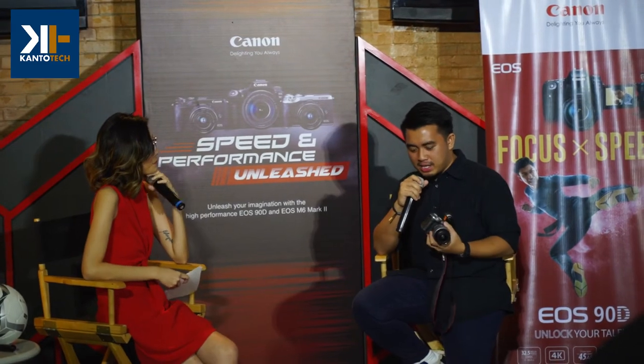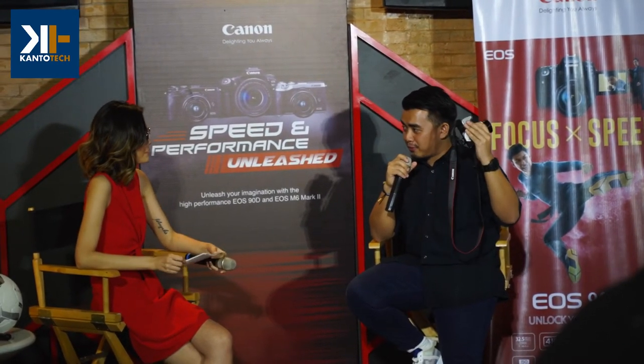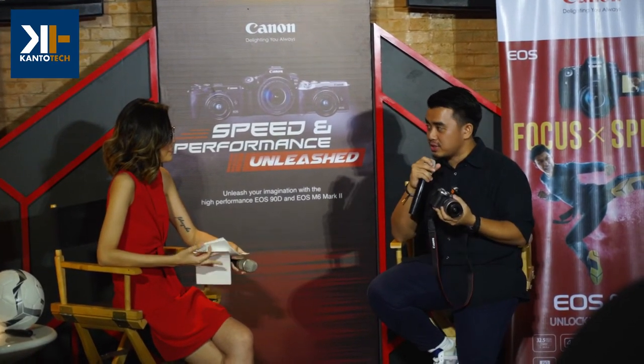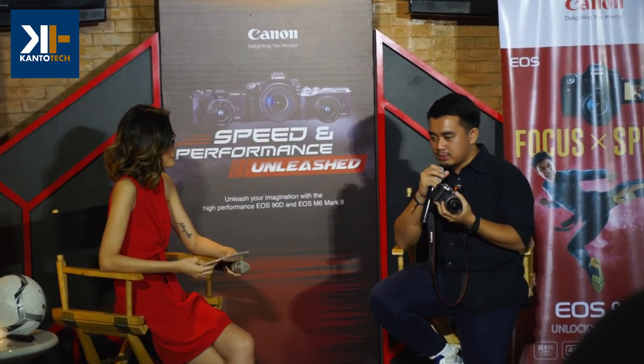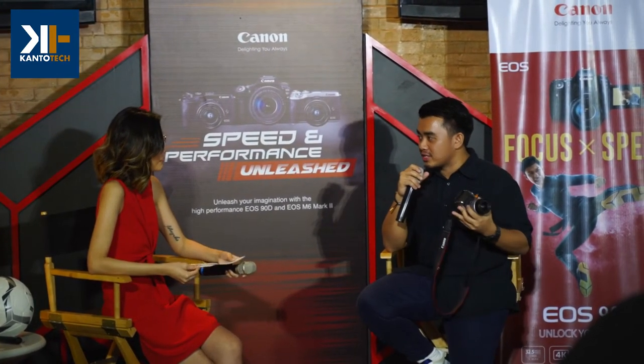The M6 Mark II. As I said, from starting video and photo to, I can say, professionals and pro, kasi, yung fast focus and frames per second, I mean, better siya than other professional cameras.